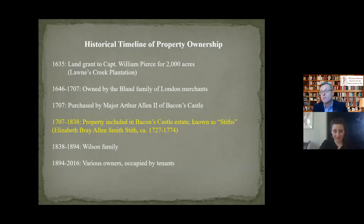Now, where it gets important to understand the connection with Bacon's Castle is in 1707, when Major Arthur Allen II of Bacon's Castle, just down the road, purchased this property from the Blands. So again, having looked at that map, I think you can see why this would have been a key acquisition for Major Allen. This now gave them access to Lawns Creek. And so that road that connects the two properties, even still, I'm sure was established around that time if it wasn't there already. And it essentially gave them that on-ramp to the James River and markets beyond.